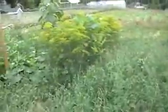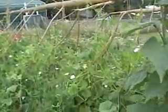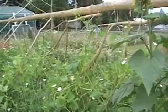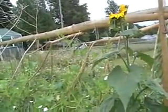Green beans. They're doing quite well. They're about ready for another picking too. Yeah, the dill is going nuts. And the gourds. Took me a few hours of rerouting the runners and getting them started up onto there, but they're starting to climb good now.